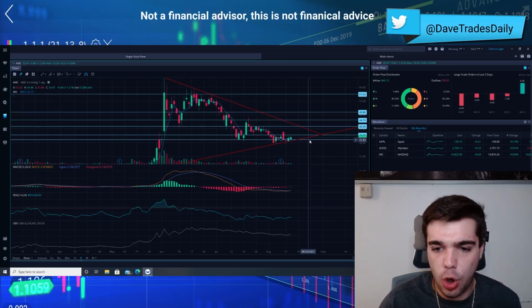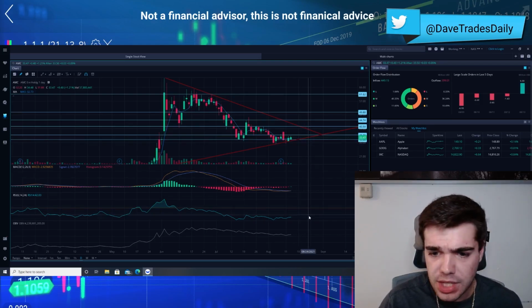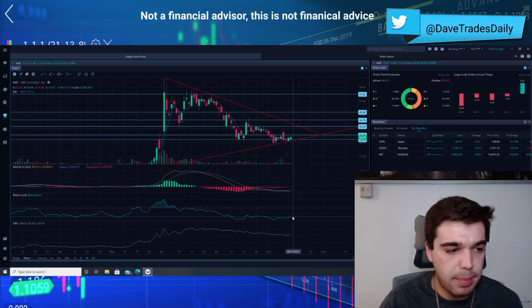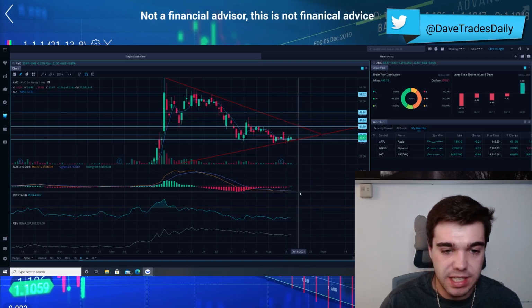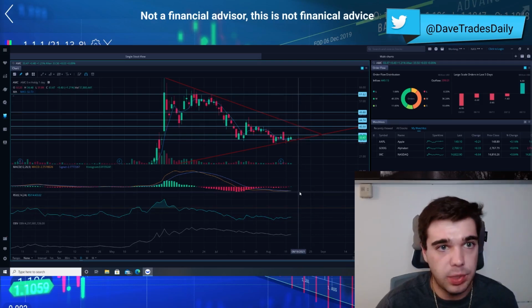All right, guys. So that's all we really have for the technical setup here. RSI is just about at that neutral level of 50. It looks like we're just about flat now, but with this MACD crossover, we can see this continue to run up as well and correlate with the MACD.